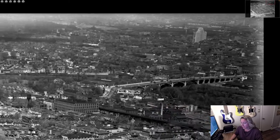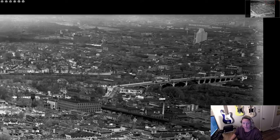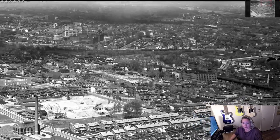It looks like a Dodge. Does that say Dodge? Like the car, maybe? Did Dodge exist? Yeah, Dodge was founded in 1900, so it's very possible that they were advertising in 1931. Atlantic. Crazy. There's the Medical Arts Building. You see a little bit into town, but this is mostly out here.